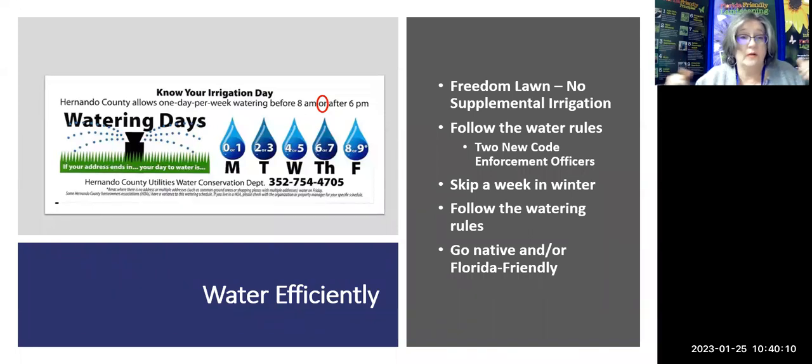But let's first start with, I don't have an irrigation system. As I mentioned before, I have a freedom lawn. I don't utilize any supplemental irrigation. I don't live in a deed restricted community, so I don't have anyone writing me little notes. So, in the summer or most months of the year, I have a pretty decent looking lawn if you don't look too terribly close.